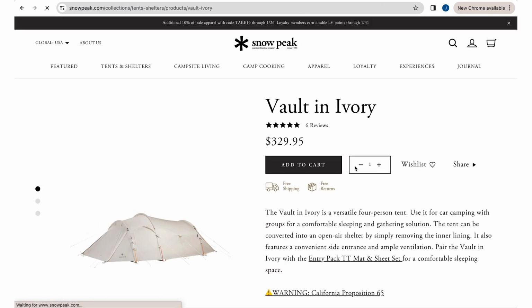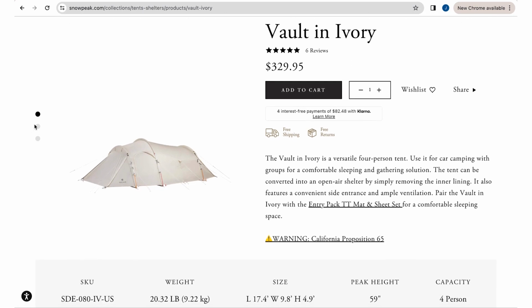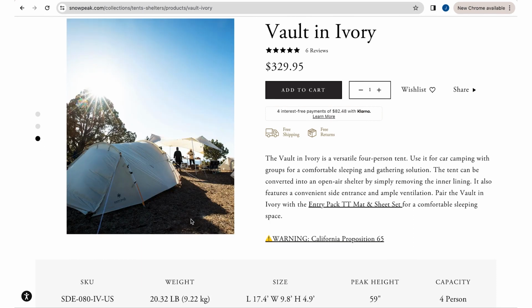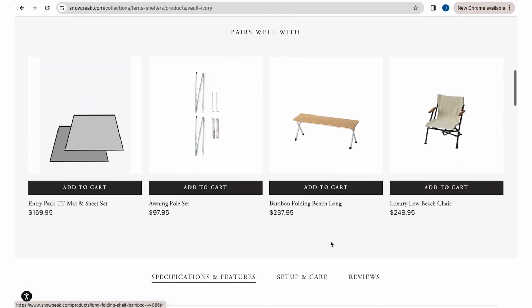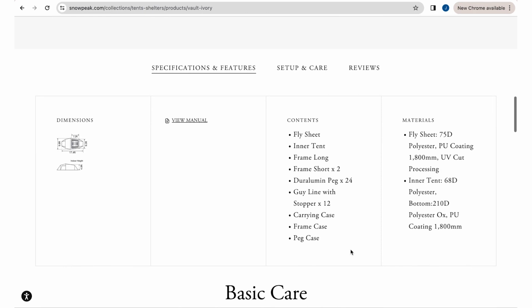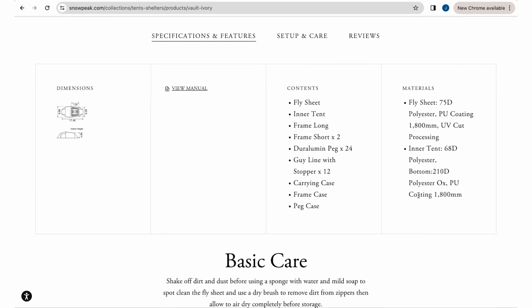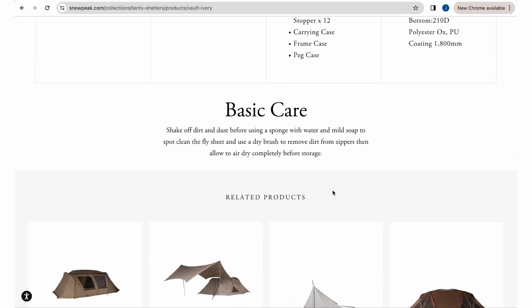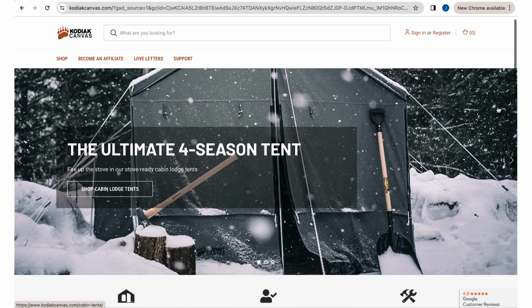All right, let's pick. I'm just going to pick a random one. Vault and Ivory. And let's see what we have here. They're showing a couple classic photos and then again, a lifestyle photo here. Pairs well with how can you make your camp better? Then we get down to some specs and features about what it's made of, what the sizing is, how to take care of it. Now let's go to Kodiak tents. That's pretty good. That's on season. It's winter. Shop cabin lodge tents.